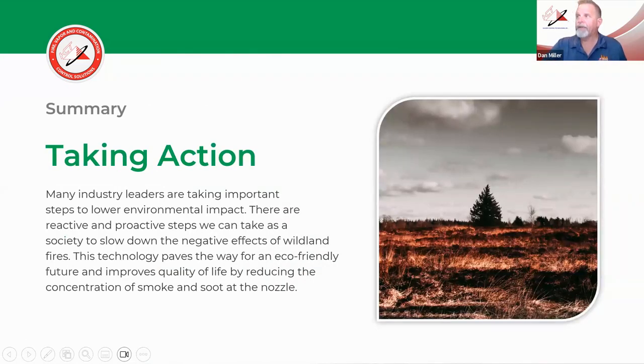So what we have to do as a society is take proactive steps that we can and that we have available to us to make a difference. This technology allows us to work towards an eco-friendly future with an environmentally friendly product that there's not an environmental risk with. It also improves outcomes. So when you look at plain water, it doesn't really improve the environmental impact or the outcome or the emissions. The use of F-500 does improve those things, whether we're talking about wildland fire or structure fire. So we can reduce those toxins at the nozzle, we can reduce airborne emissions, and we can reduce runoff emissions as well.